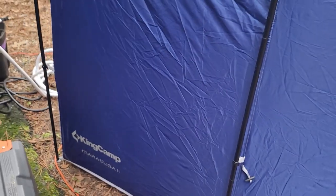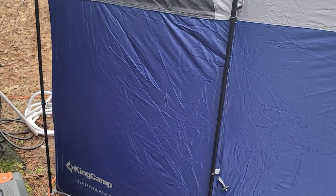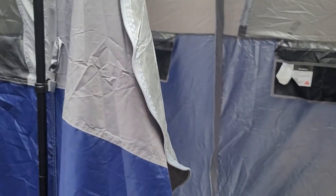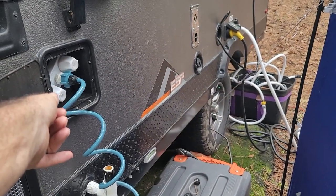Let's see, this was the King Camp Marisu 2. One hand unzip. Now I have the shower nozzle and hose hooked up to the camper, and then it runs through the door, and then it comes in here.